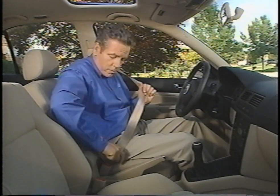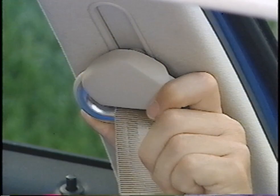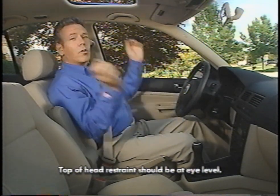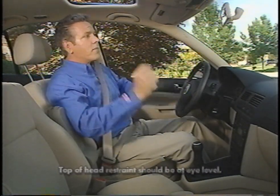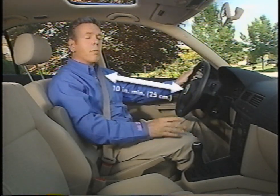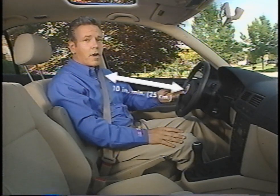First, you should always wear your safety belt. It should fit snug and low across the pelvis. To properly adjust it for your height, slide the height adjuster up or down until the belt is midway over your shoulder. It should never ride against your neck. The head restraint should be at eye level or higher. To allow proper airbag deployment, you should position yourself as far away from the steering wheel as possible while still maintaining comfortable control. You must be at least 10 inches or 25 centimeters away from the steering wheel.